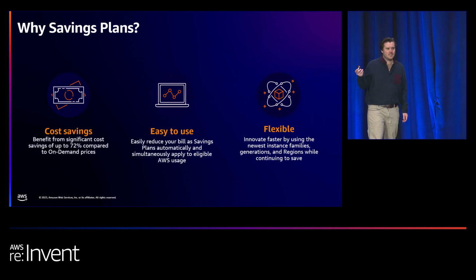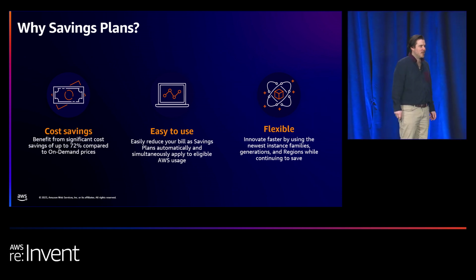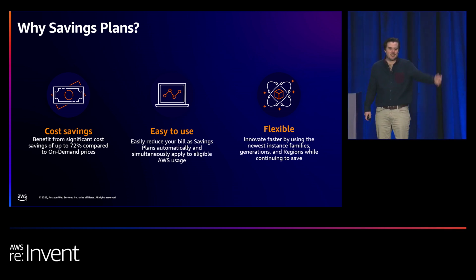Hopefully you're convinced. Don't need to spend a lot of time on this next slide. Savings plans is super duper popular, really, really flexible. Leverage some. If you're still on reserved instances and you have a reason for that, I would love to meet you afterwards and hear what that reason would be. It's fine to use them, just don't really know why people do anymore.